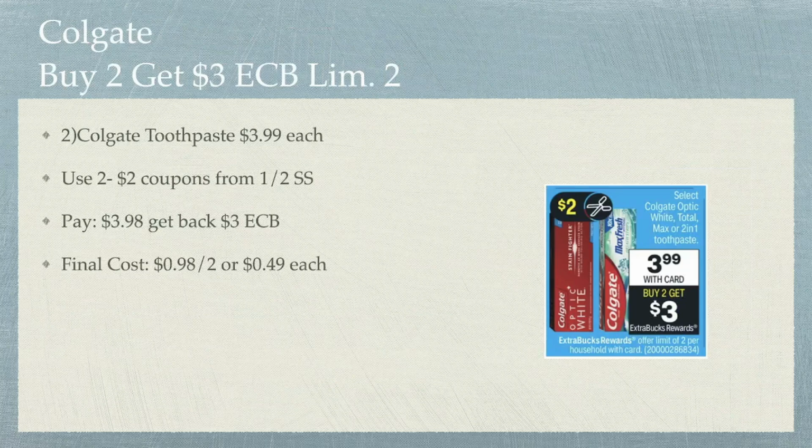Okay, Colgate. They're buy 2, get a $3 extra buck. This deal is a limit of 2, and they're $3.99 each. So grab 2, use 2 of the $2 coupons we're getting in our 1-2 Smart Source. You'll pay $3.98, get back a $3 extra buck, makes it 98 cents for 2 or 49 cents a piece.